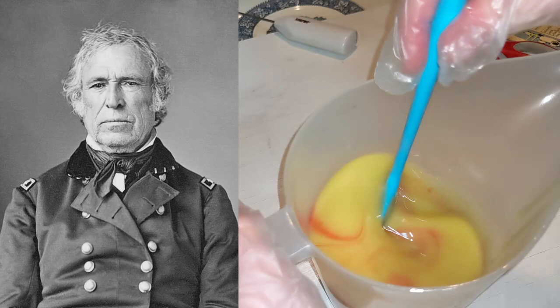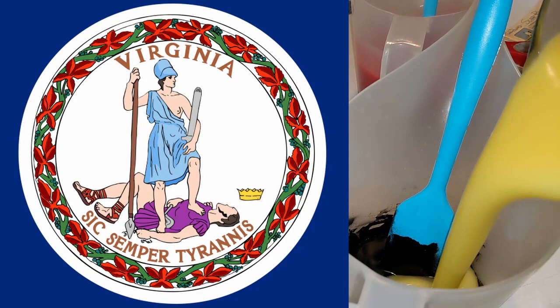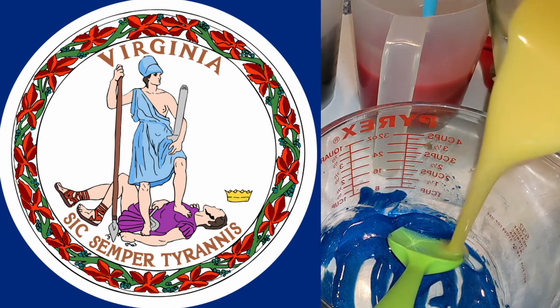Now Virginia's flag. The seal in the middle depicts the Roman virtue of virtus, a symbol for peace. The figure holds a long spear and has a sword of authority that remains sheathed. She is posed in such a way that indicates victory. Underneath the foot of virtus is tyranny. This represents the state's defeat of Great Britain.